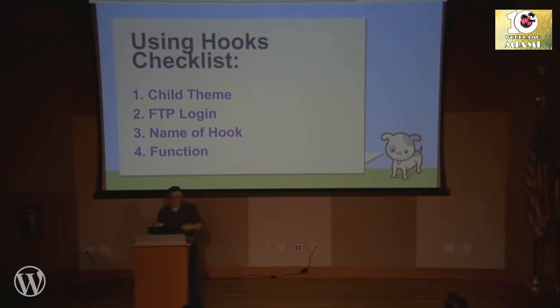And third, of course, you're going to need to know what hook it was. For example, I knew it was in the loop product title. I knew it was there. So you're going to have to figure out what you need to reference here. Do you need to reference a filter? Do you need to reference an action?